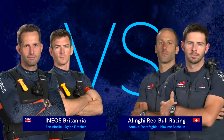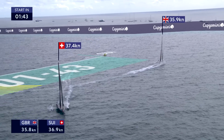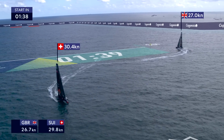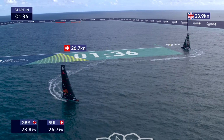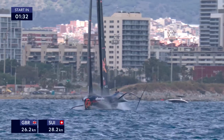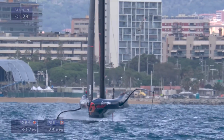So for the 6th time, INEOS Britannia, Alinghi Red Bull Racing. The British team here going into a spin, so they'll be basically circling around to put pressure on Alinghi Red Bull Racing. Must-win race here for the Swiss team to stay in the competition.